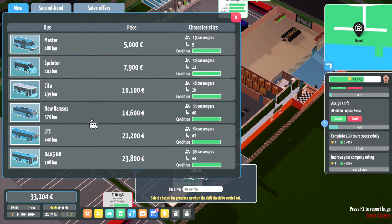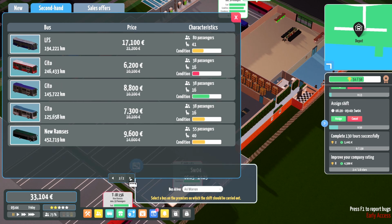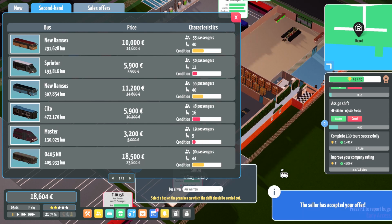Marketplace. How much does a new LFS cost me? 21. We don't want to buy a new one. We want some second handies. Oh, yeah. We did the unlock. So at the end of the last episode, I put on research for buses. And I got that model unlocked. Let's offer you 1450. Oh, good. You've accepted that one.